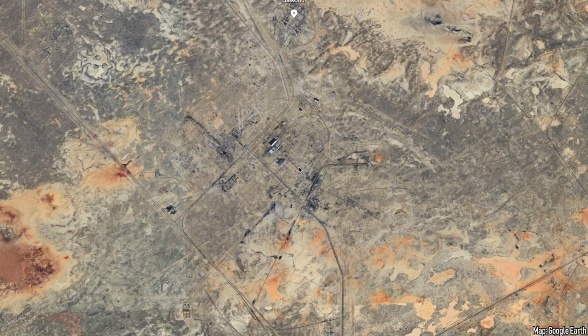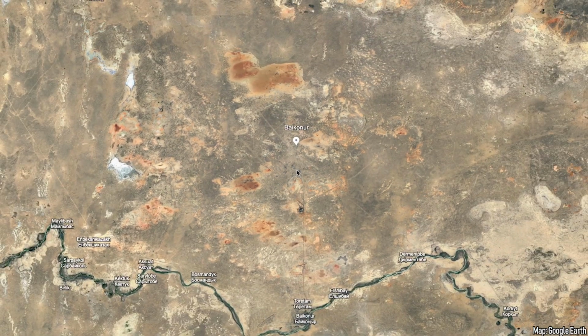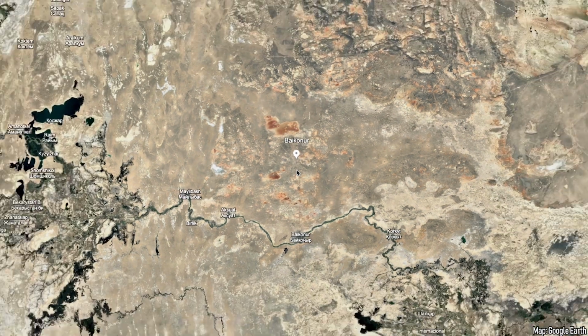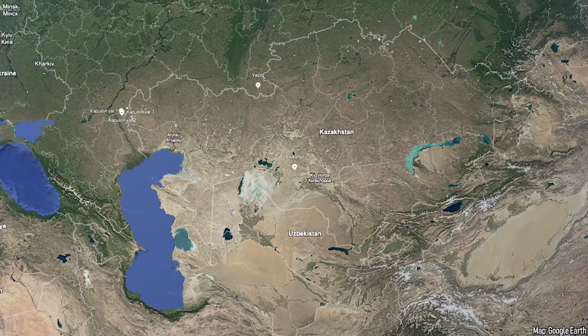spaceports or cosmodromes, if you're Russian, in the world. So really, really cool. That's Baikonur. And man, I'll tell you what, every one of these things that I'm looking at, hard to say the name. I'm doing my absolute best to say the names, but you better believe I'm going to butcher a few of them, right? And speaking of, let's try not to butcher the next one.